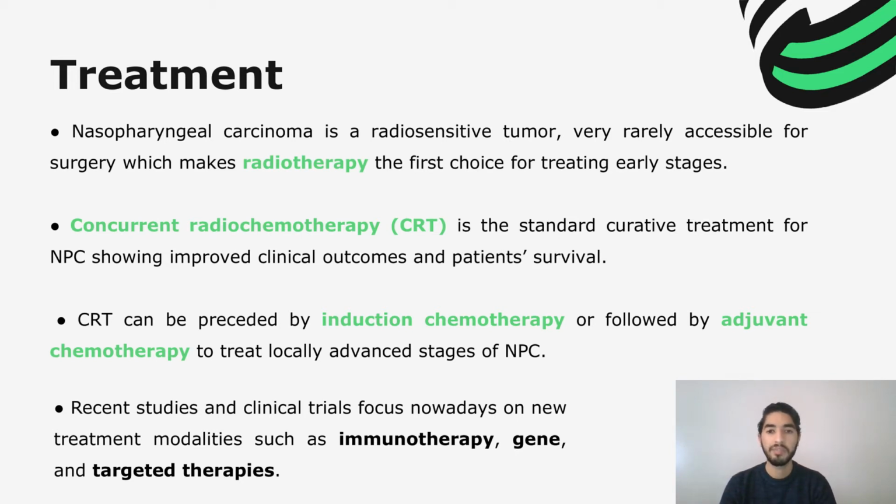Nasopharyngeal carcinoma is a radiosensitive tumor very rarely accessible for surgery due to its complex anatomy, which makes radiotherapy the first choice for treating early stages. Although concurrent radiochemotherapy is the standard curative treatment for NPC, showing improved clinical outcomes and patient survival, it can be preceded by induction chemotherapy or followed by adjuvant chemotherapy to treat locally advanced stages of NPC. Recently, studies and clinical trials are focusing on new treatment modalities such as immunotherapy, gene, and targeted therapies.